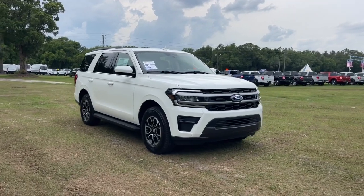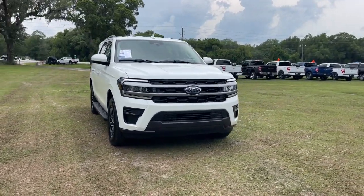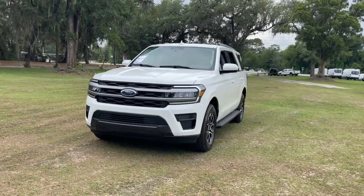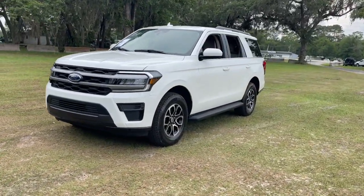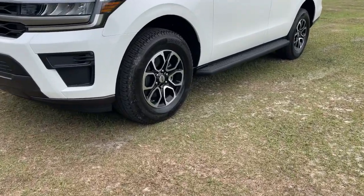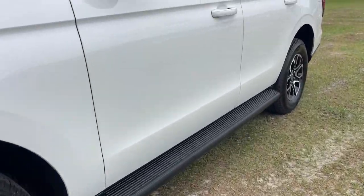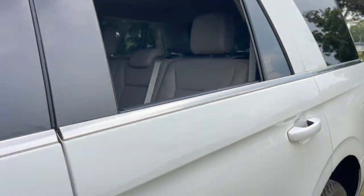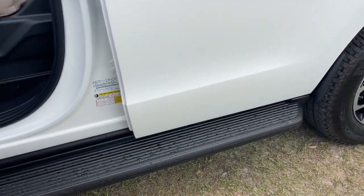Get acquainted with the 2023 Ford Expedition. Go big, go bold, go beautiful. This rugged and luxurious Expedition delivers full-size SUV capability, premium amenities, and the latest driver assist and infotainment technology, all wrapped in a sleek, modern package.